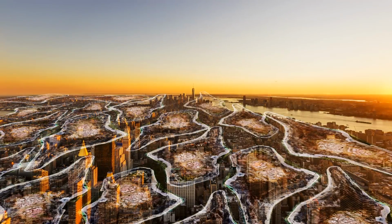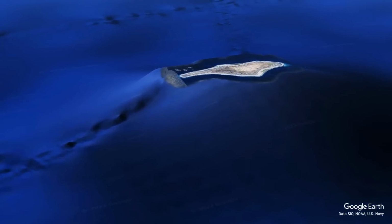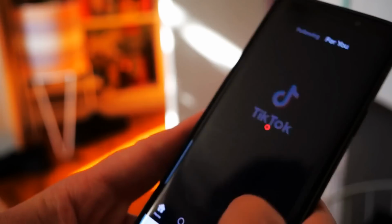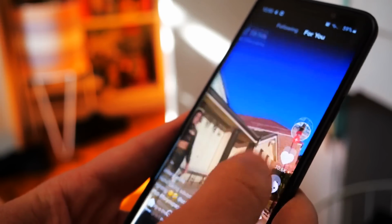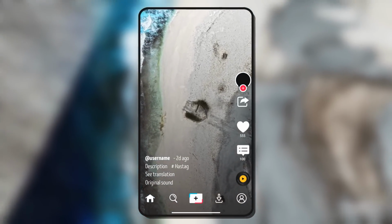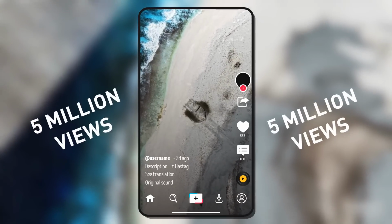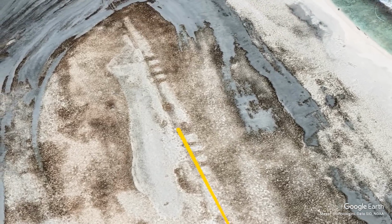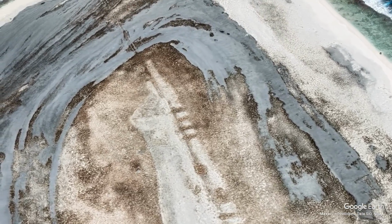Seems like there can be zero interesting things, but Google Maps has something to surprise you. A couple of months ago, there was a viral TikTok video about a weird saucer-shaped object found on Google Maps on Starbuck Island. The video racked up over 5 million views in 2 days. The creepiest part is that there's a long streak traversing almost the whole island.